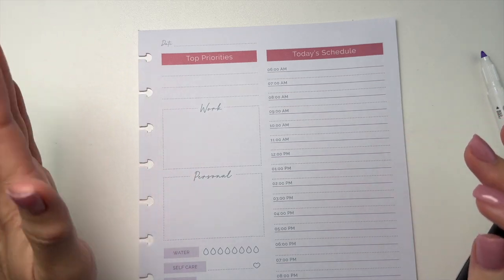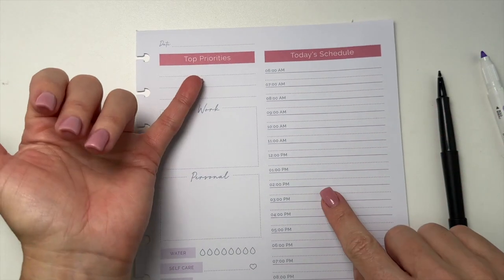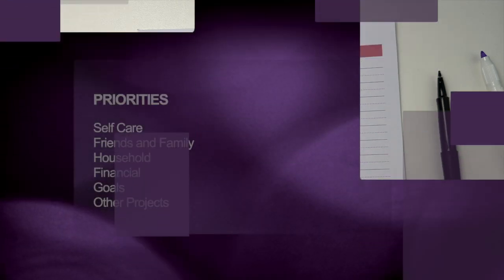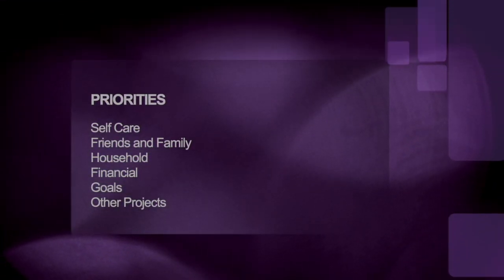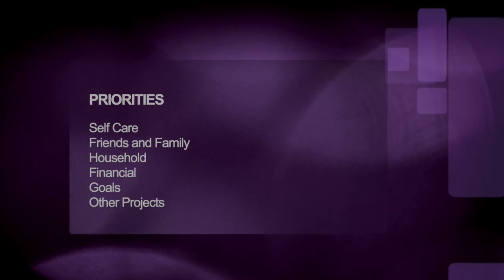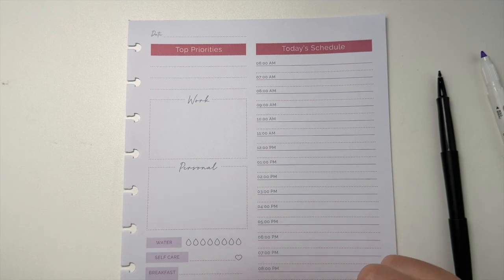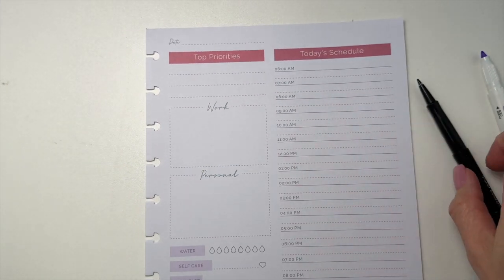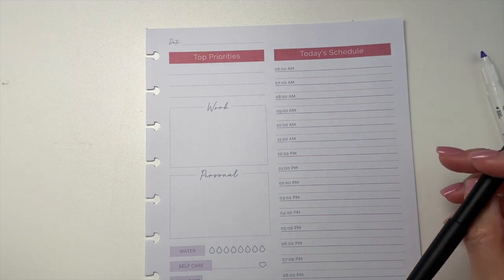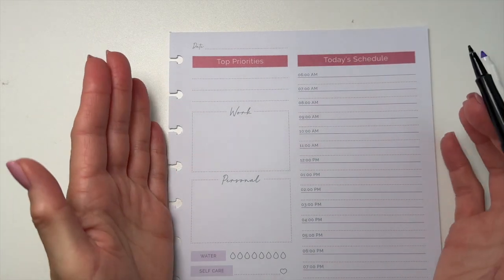You have to start with your priorities, and I like to work with these priority categories, which is self-care, friends and family, household, financial, goals, and any other big projects like moving or building a house or getting married, or any big events like that. So within those priorities, you want to write down what your top ones are for this time block, which is one day, and start with those.